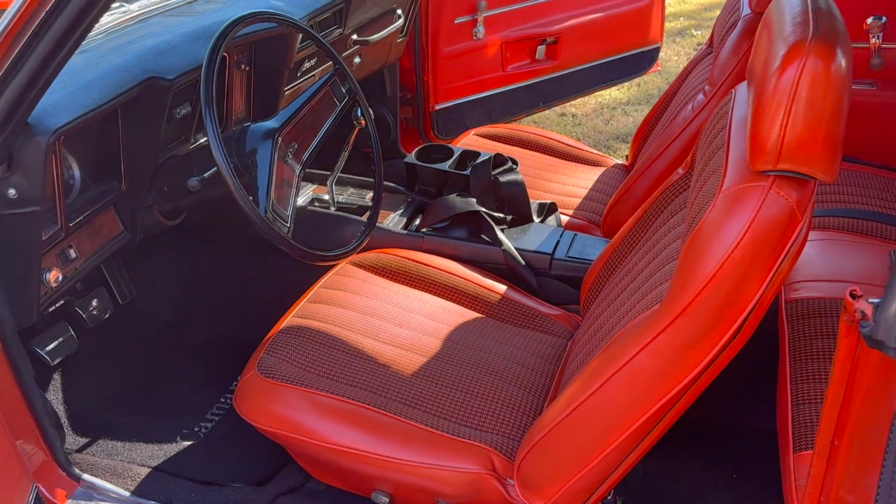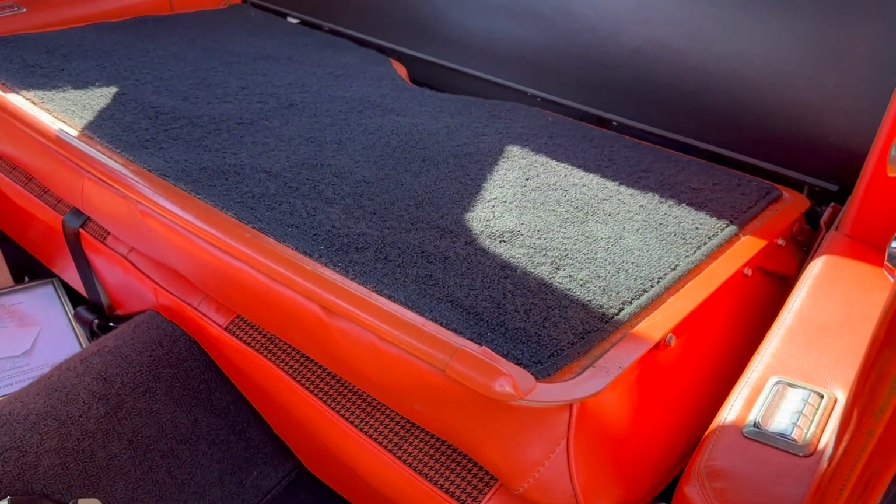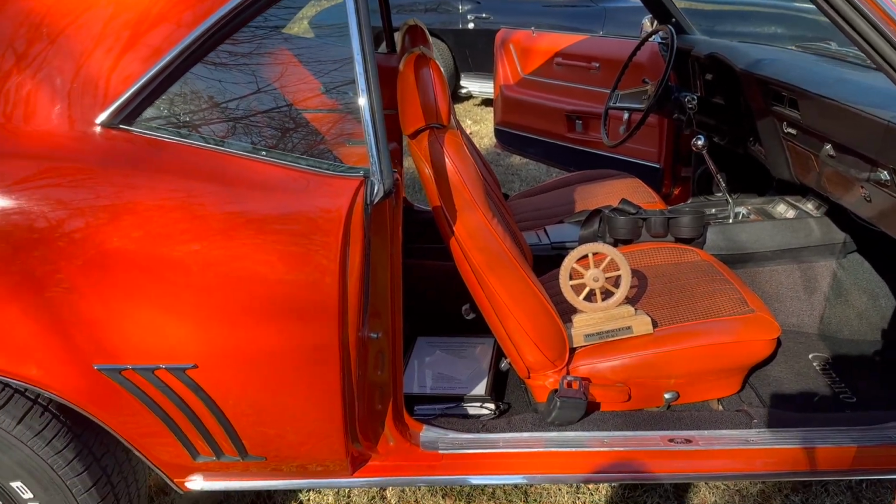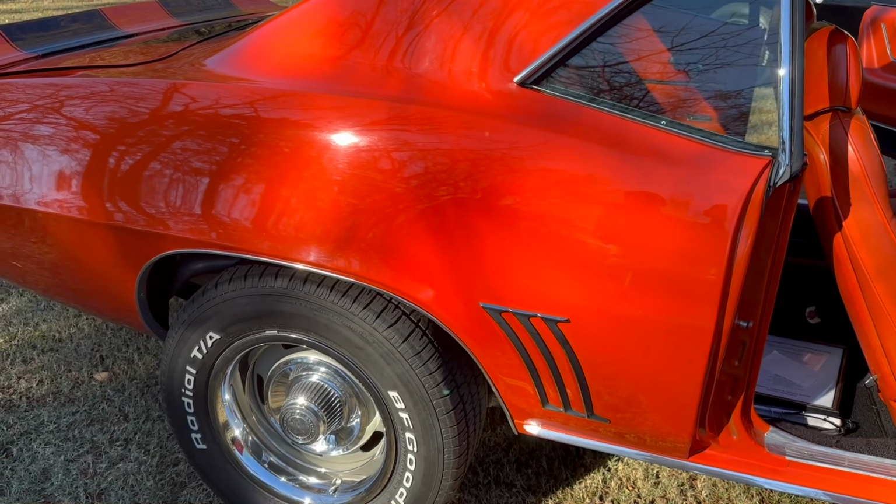You couldn't get an automatic in a Z28. It's got a fold down seat, and you said you've never seen another one of these. We've got plenty of pictures there. We'll show you the restoration of the car. You will not believe what this car once looked like.